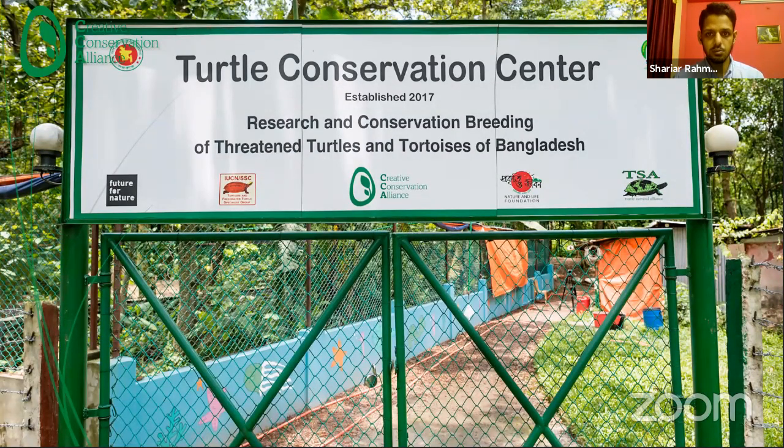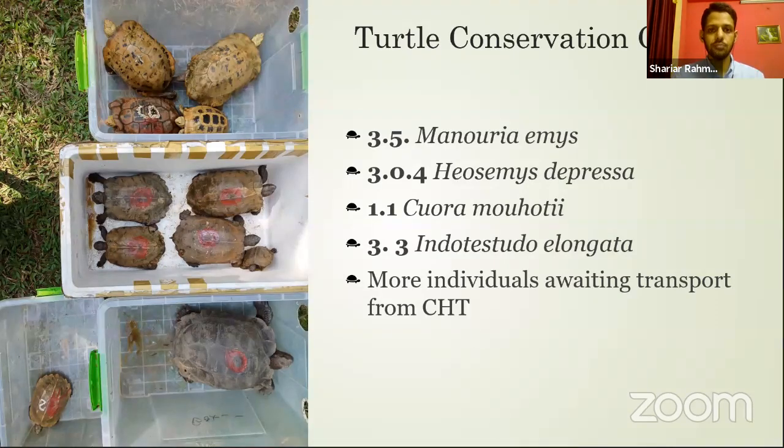We are conducting this project in support with the Bangladesh Forest Department and several other donors. So the ultimate vision of our conservation breeding center is to increase the numbers in captivity and eventually release them in the wild to recover their wild population. So we have 4 species of turtles and tortoises in our center. We have 8 individuals of the Manouria emys, 5 females and 3 males. We also have some individuals of Heosemys depressa, Kachuga, and Indotestudo elongata.